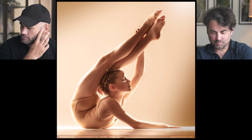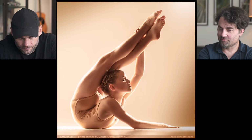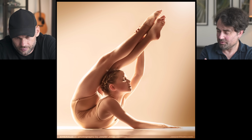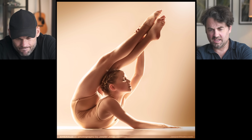The lighting on this image reminds me of something that Gregory Heisler would do, where he pulls off this really difficult, complex lighting setup that, if you're not a photographer, doesn't call attention to itself. But then when you really look at it, you're like, wow, what a beautiful way to light something.